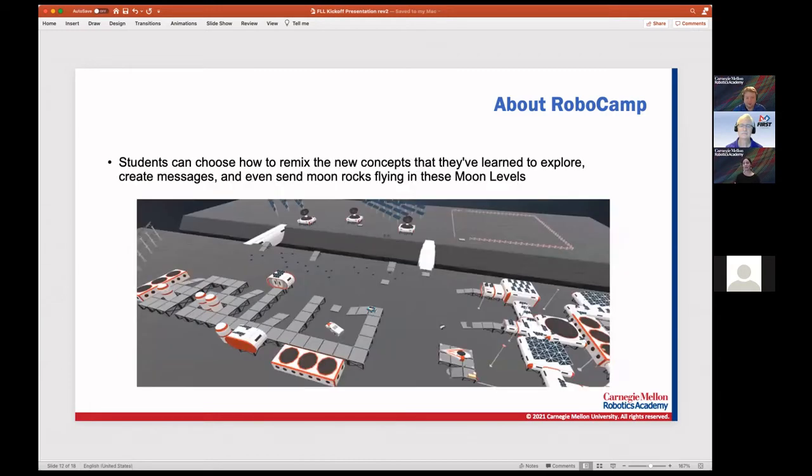And for fun, after each challenge comes a moon level that is very loosely structured and open-ended. We give an objective, but you can roam and use your skills that you just learned however you want in this moon level, which is super cool. On the moon levels, you can choose how to remix the new concepts, explore, create messages, and even send moon rocks flying across the ravine.